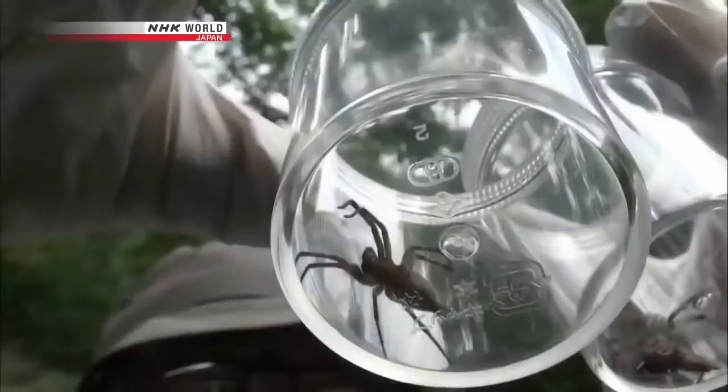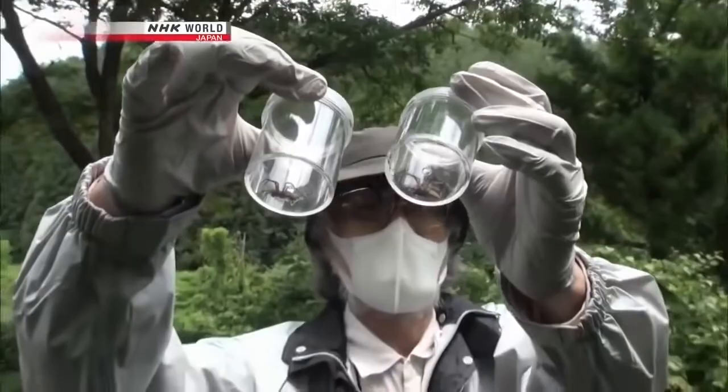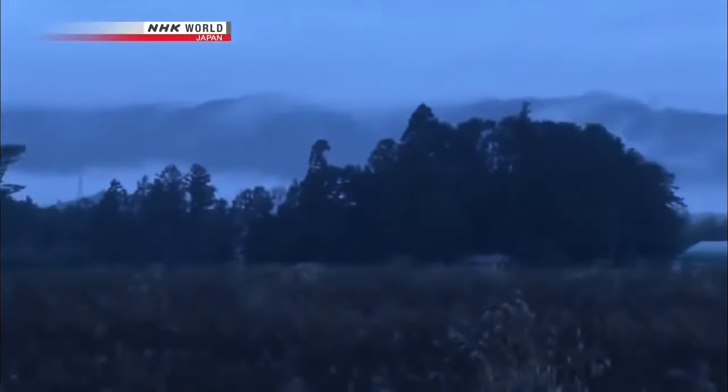Are the flora and fauna living in the forests being impacted by the radiation? Scientists photographed specimens with a special film that reacts to radioactivity. Everything in black shows contamination. We realize that this is the same as what we saw in Chernobyl. And here in Fukushima, we are just at the beginning stage. 5 years after Japan's nuclear disaster, we take a close look at how radiation has affected the wildlife.